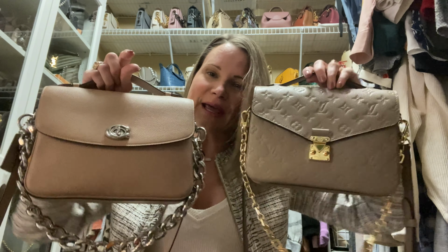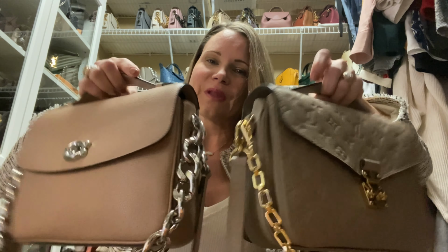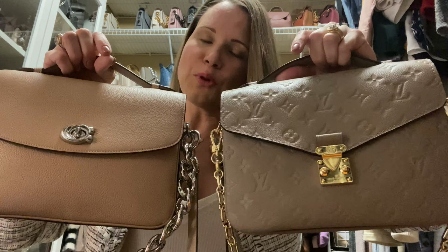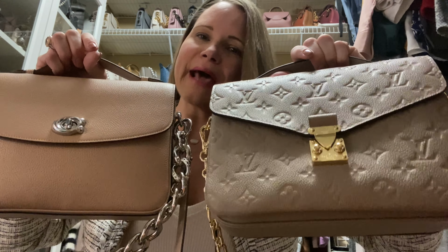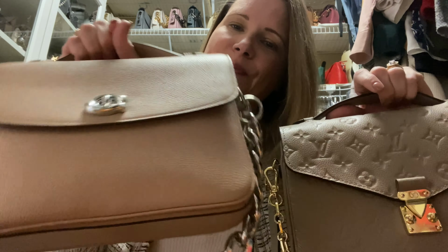Now, these two bags look very similar, and they are. Their measurements are virtually identical. The main difference that you can see from the outside is that the Louis Vuitton has empreinte leather, which means that it's got the Louis Vuitton pattern embossed or stamped into the leather. The Coach Cassie has a pebbled leather.